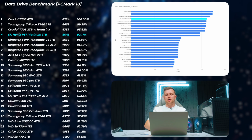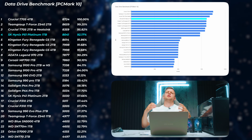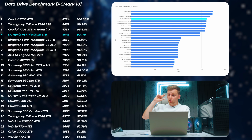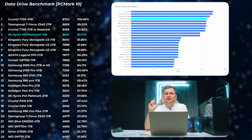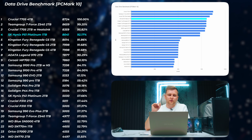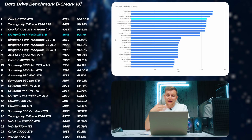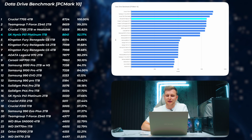Moving on to data benchmark, and here, this is where we test the drive as more of a data storage. So we're putting bigger files on it, a little bit of a different size of things, a little bit more heavier than the quick system drive benchmark. But here, we're right on top of the chart, as you can see. For Gen 5 drives, there's not many drives that are faster. The Crucial T705, Teamgroup Z540 are a little bit faster, but then at the same time, Kingston Fury Renegade is performing exactly the same as this SK Hynix P51. So I think very, very impressive performance.